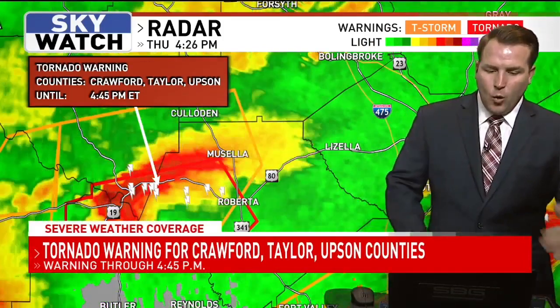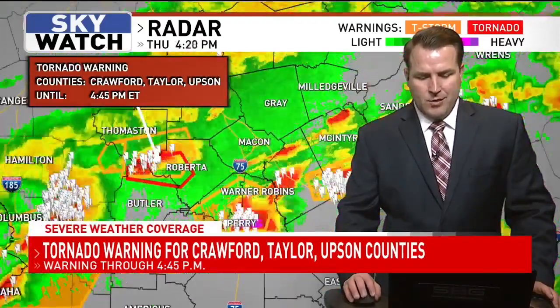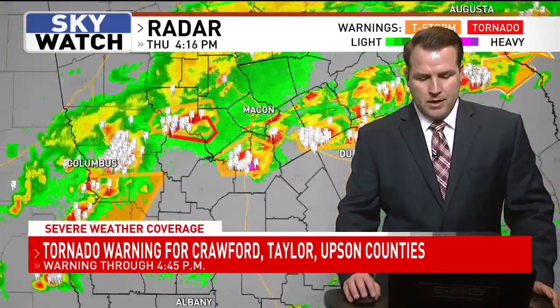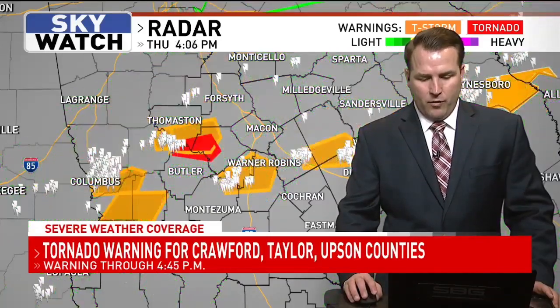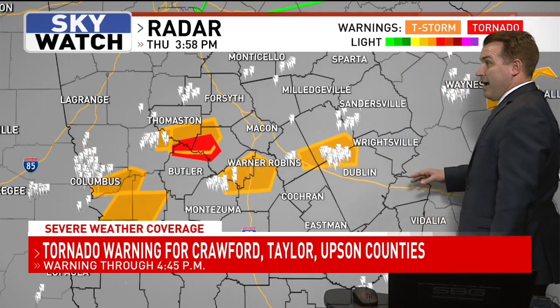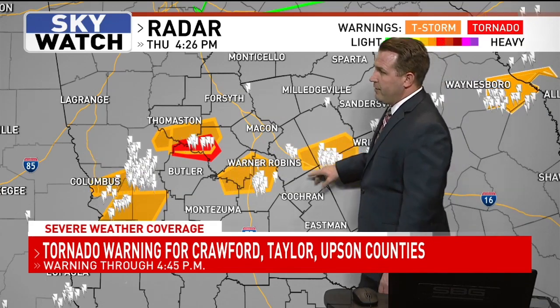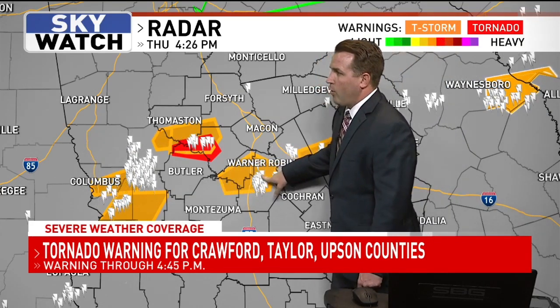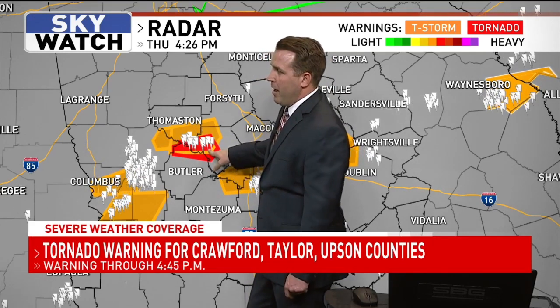And this isn't the only storm that we do have going on in Middle Georgia. So let's zoom out a little bit and we'll clear this off. We'll just take the radar right off and we'll track all of the warnings that we do have right now. So we have several moving into Middle Georgia. This one here moving through Jeffersonville. This storm here moving through Warner Robins and into Bon Air. This tornado warning with that storm heading toward Roberta.